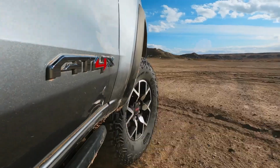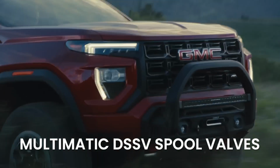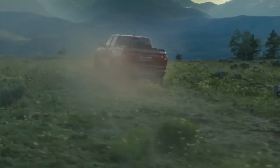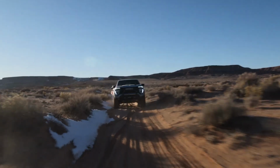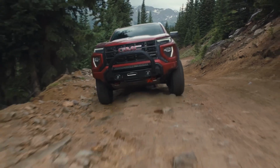The AT4X AEV edition doesn't mess around with off-road hardware either, boasting electronic locking front and rear differentials, Multimatic DSSV spool valve dampers, low-range gearing, and more. And for those who love rugged underbody protection, it's got you covered with steel skid plates guarding parts like the radiator, steering components, transmission, transfer case, fuel tank, and rear differential.